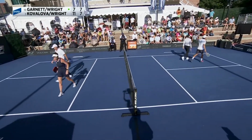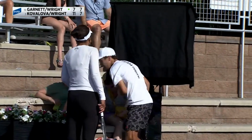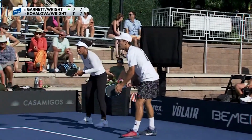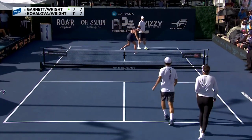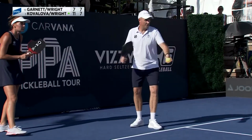Second serve. And that's a new partnership. Yeah, and Lucy's had success working that inside foot dink. Expect her to continue to go there and kind of dare Garnett to get out of position, maybe cause a little confusion. 7-7-2. Side out. That ball was out. Served out of bounds at 7 apiece. 7-7-1.